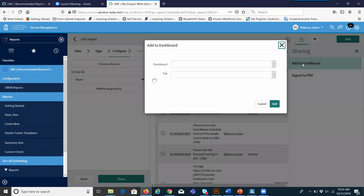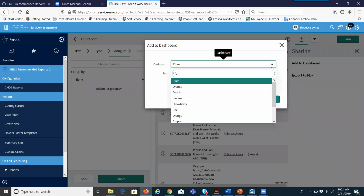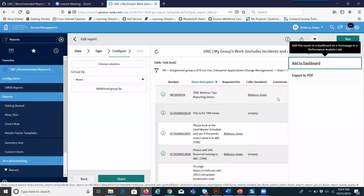If you click that, you have dashboard and it'll bring up all of the dashboards that you have created. I want to add this to my orange dashboard, which I know right now is just an empty dashboard, so it's waiting for some reports to be added. So I click orange and click add. Now it didn't bump me out to that orange dashboard. Sometimes it will, sometimes it doesn't. Just wanted to make you aware of that.